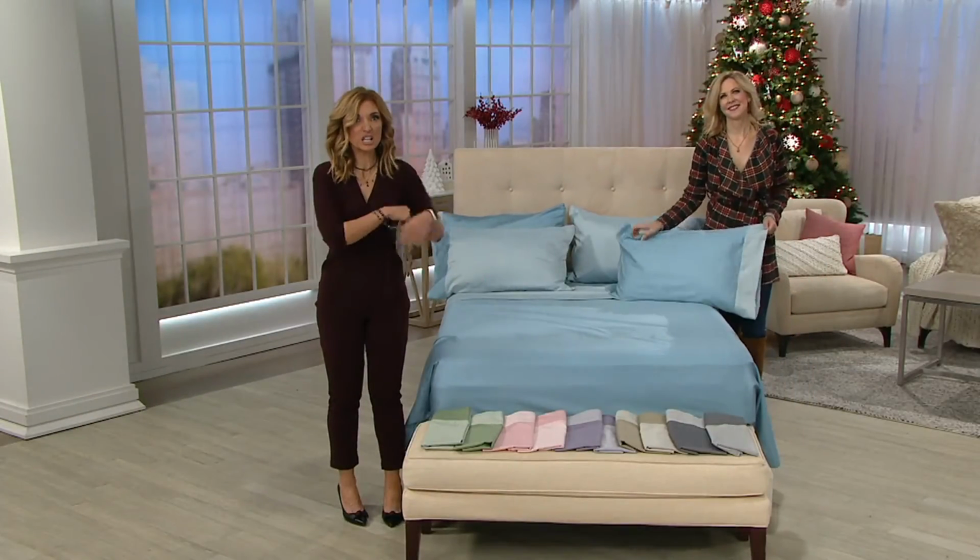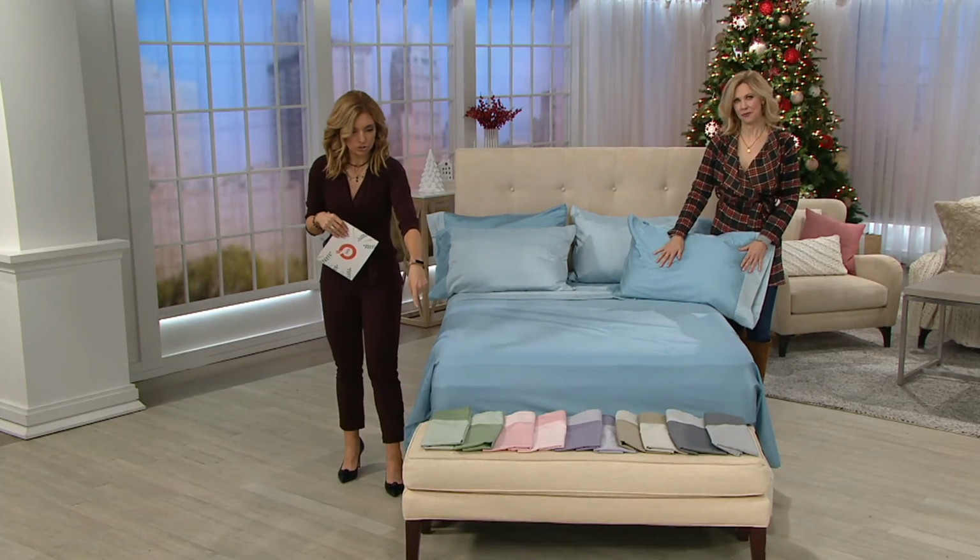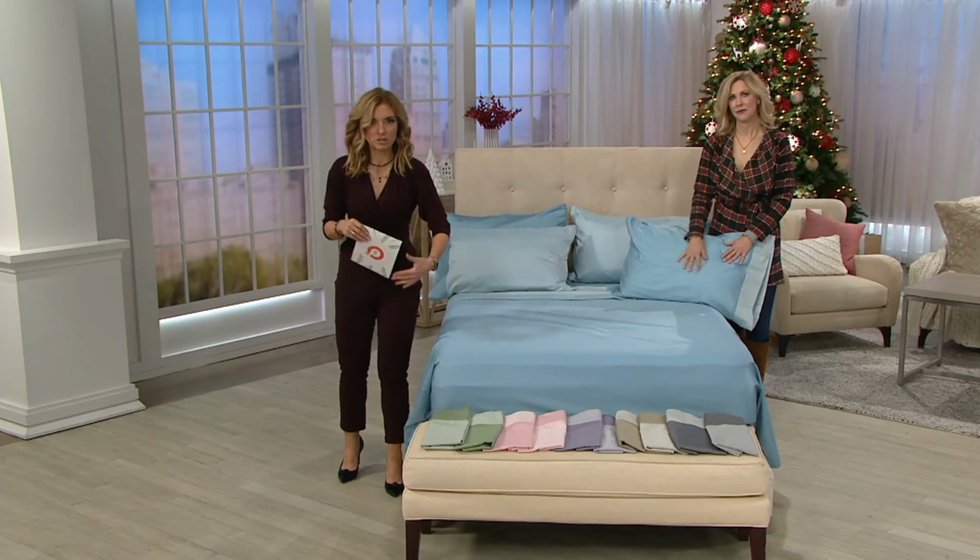All right, H217654. We snuck it in here because 6 easy pays on everything. Gray is at last call. Sage is at last call. All sizes, right? All right.